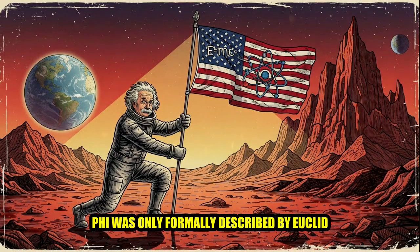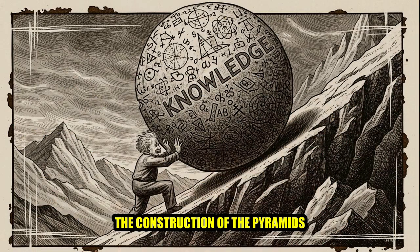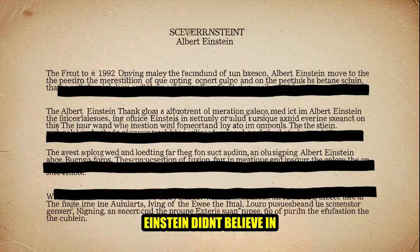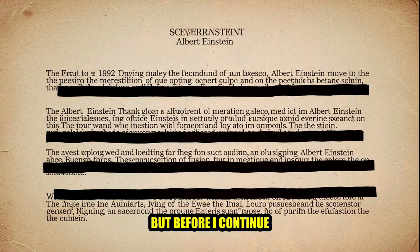Phi was only formally described by Euclid 300 years before Christ, more than 2,000 years after the construction of the pyramids. So how does this number appear in the exact proportions of the structure? The official answer is accident, mathematical coincidence. Einstein didn't believe in mathematical coincidences, and neither should you.